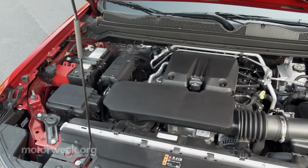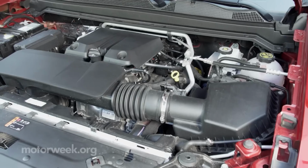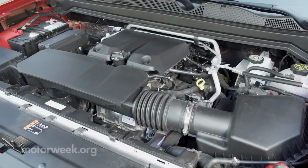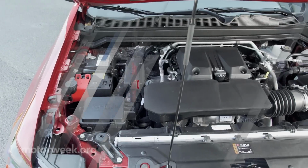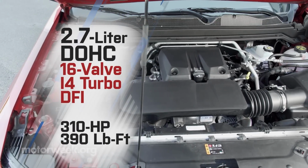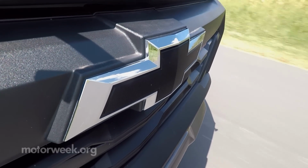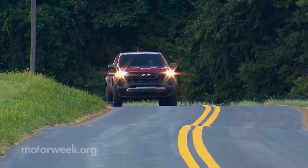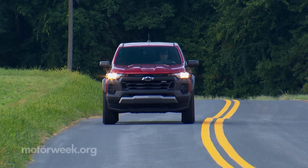No more V6 or diesel options, as all now come with Silverado's 2.7-liter turbo 4-cylinder engine, but there are actually 3 versions of it. Standard in the Trail Boss is this 310 horsepower unit with 390 pound-feet of torque. The ZR2 ups the torque output to 430 pound-feet, while WT and LT Colorados get a lower output 237 horsepower version.